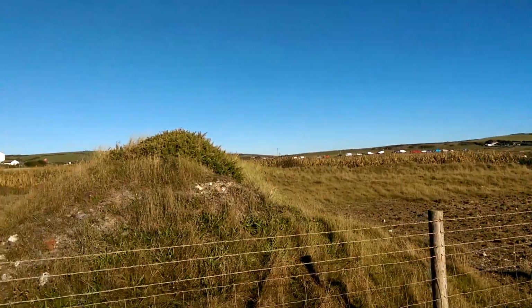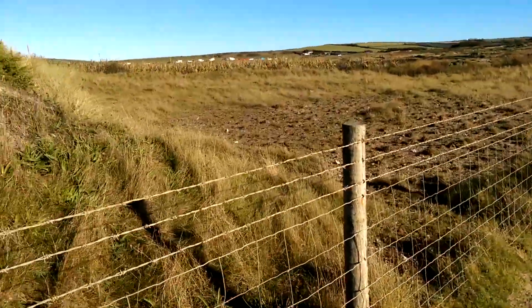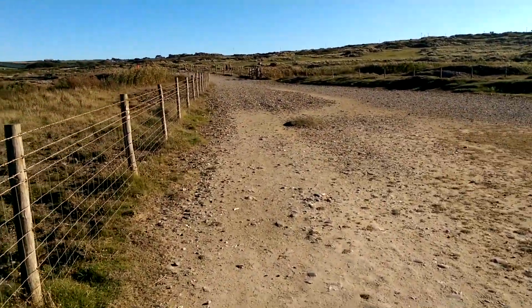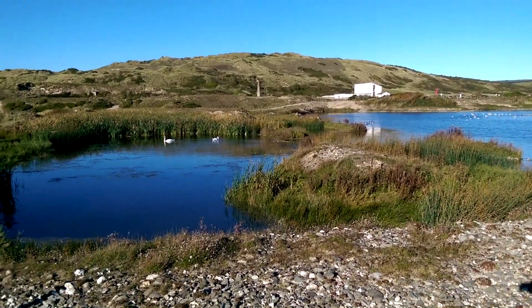No parking anywhere around here. The National Trust car park over there full with board vans. You know, camper vans with the boards on top. Very popular place. Bird sanctuary here. Swans.